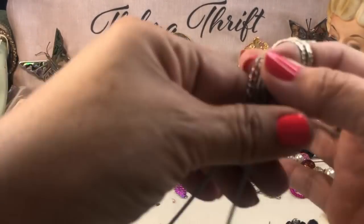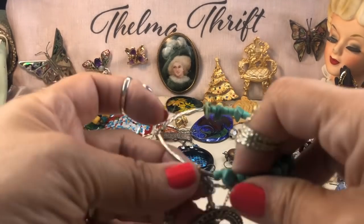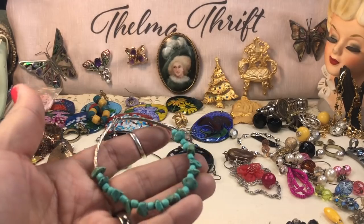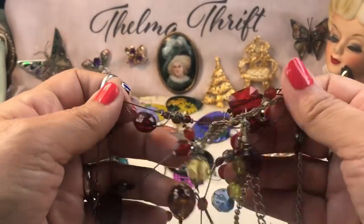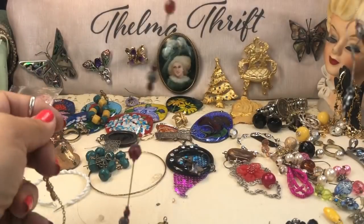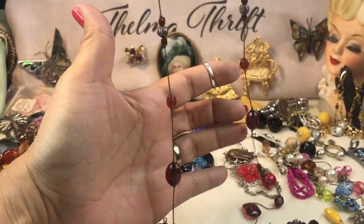I mean, what is it? See, it's nothing. It's just a necklace. You can start untangling some of this. And we did get this matched up. They are faux, but they're cute anyway. All right, so we did get a necklace out. Acrylic beads, gunmetal, very cute. Nice cranberry color.